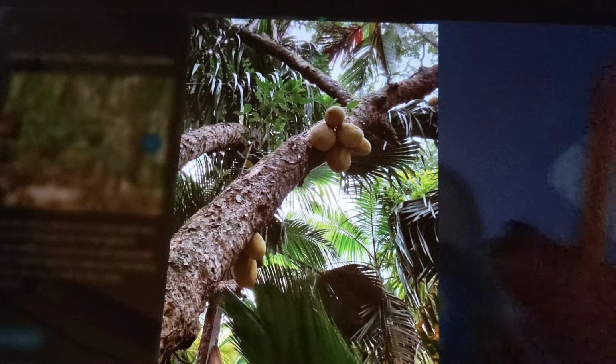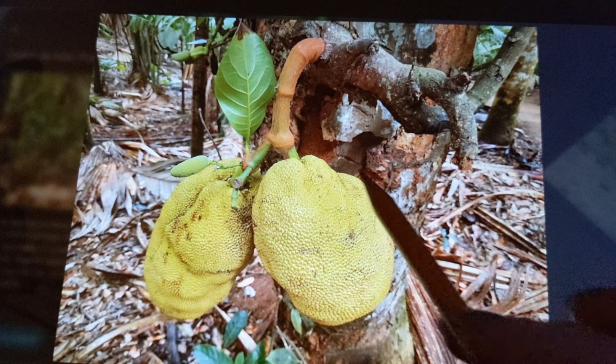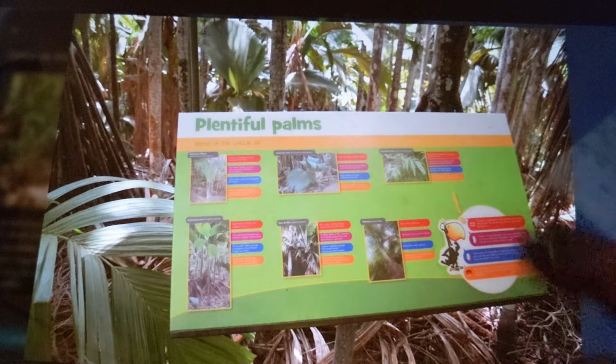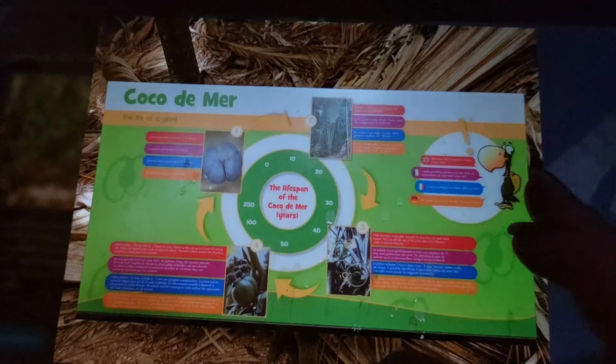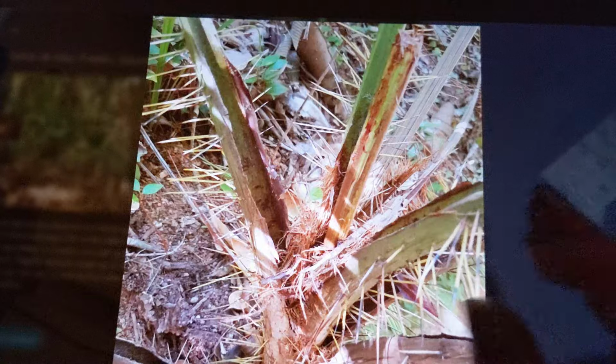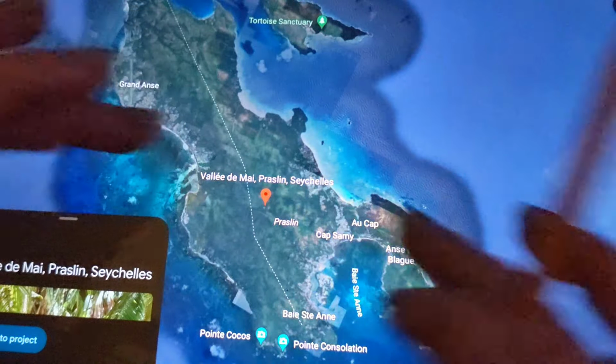That's some breadfruit. I was reading about how this one, I think it was an English guy, thought that the Vallée de Mai could have been the Garden of Eden, and that the coco de mer was the fruit of the tree of knowledge. Oop, ugly spider. Sorry about that. With both sides of the nut containing good and evil. And that the breadfruit trees was the tree of life. That's pretty neat. That's a fun theory.